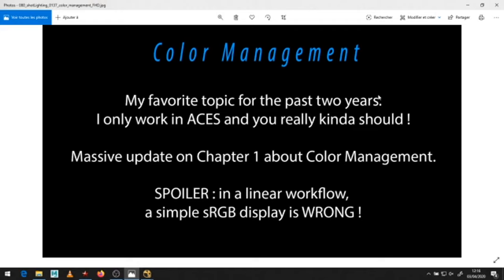It's really not okay. So the chat of today is not about color management. It's not about ACES. So everything is in the book, but I really wanted to emphasize that because most of the schools and students work with a sRGB display, and it's kind of killing me. So just spread the word, okay?